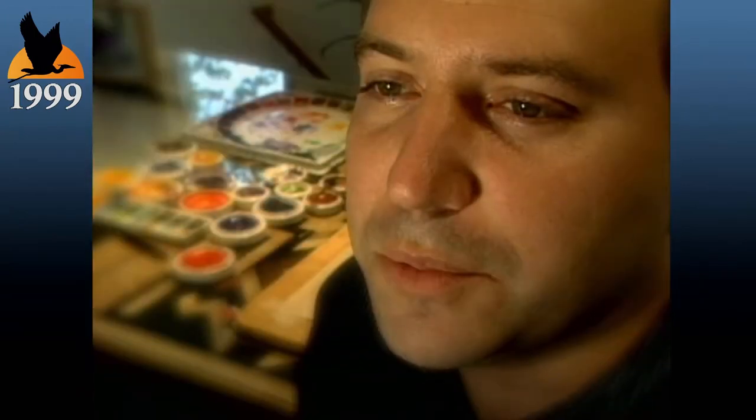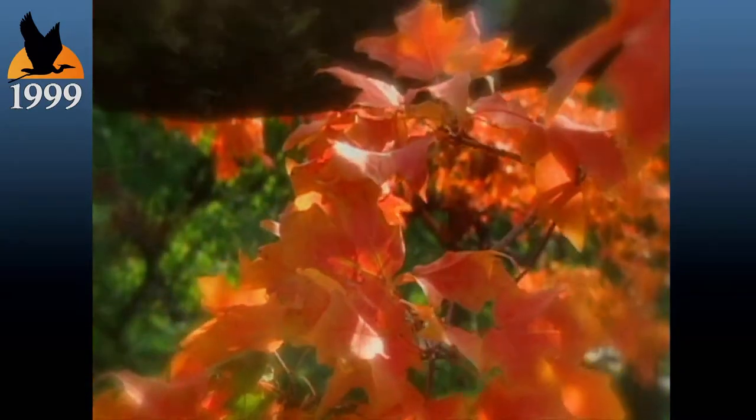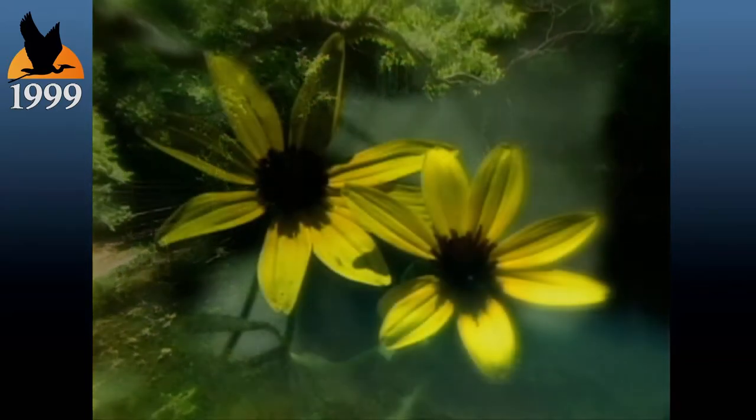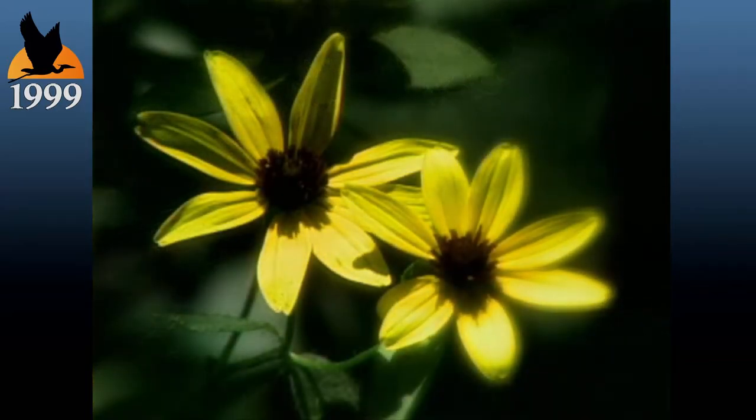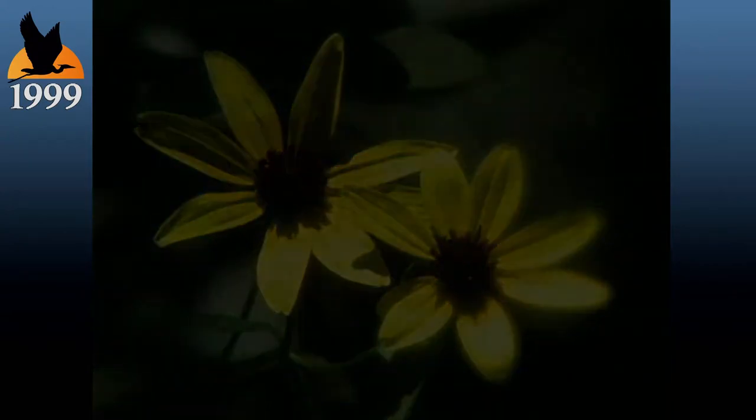Color is the emotional component in nature. It makes us feel and respond to what we see. I am in constant awe of the world around us.